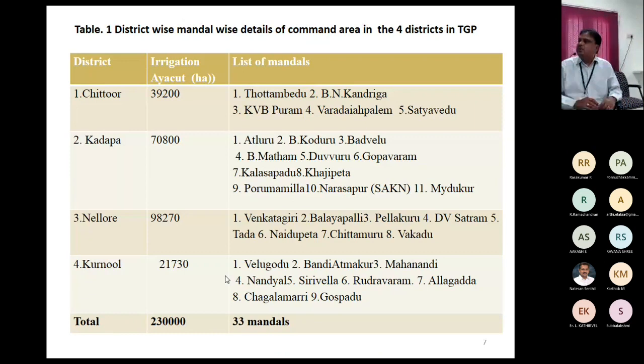So if you see the main districts in Andhra Pradesh which are benefited by the Telugu Ganga project, they are Chittoor, Kadapa, Nellore and Kurnool districts, with ayacut area varying from 39,200 hectares in Chittoor district to 21,730 hectares in Kurnool district. Again, they have given the various mandals through which the main canal passes to reach the water to Tamil Nadu, to Chennai city. So we are discussing only the irrigation point of view and the irrigation potential that is created within the Andhra Pradesh state.